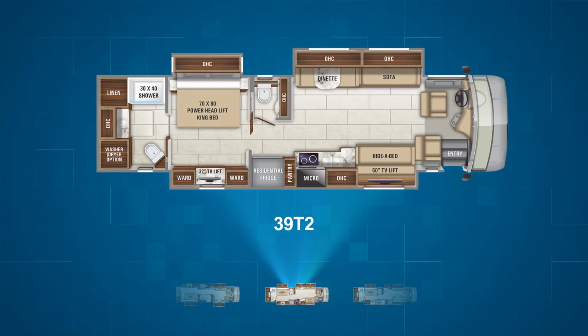Next up is the 39T2. This bath and a half model features a nearly full wall slide on the camp side, housing a hide-a-bed sofa, the kitchen, dual wardrobes, and 2 TVs. The driver's side features a super slide with sofa and dinette, half bath, and the slide-out king bed. The master bath with washer and dryer is located directly behind the bedroom.